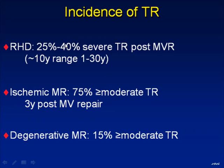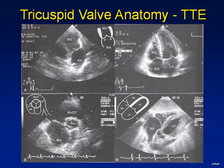Now, what is the incidence of TR in those patients? In rheumatic patients, it's anywhere between 25 to 40% after MVR, and it usually takes about 10 years on average, but it can be anywhere between 1 to 30 years for TR to develop. In ischemic MR, there is at least one paper that shows that it's also very common, but it's much less common in degenerative MR. This is data from Alex Sagi. I'm not sure it's already published.